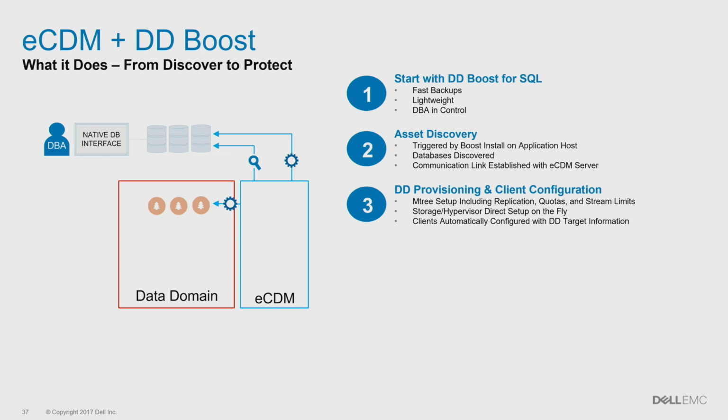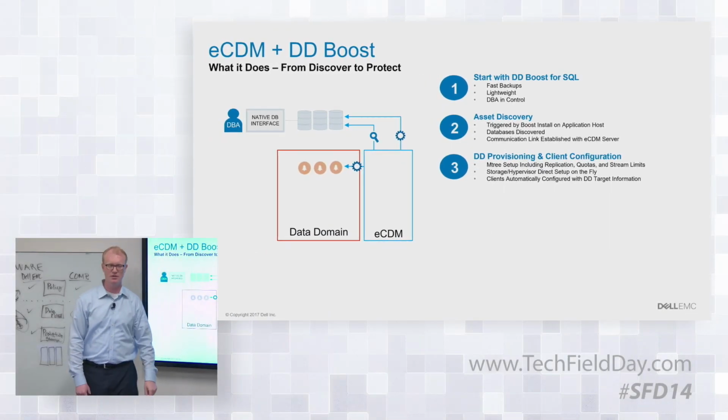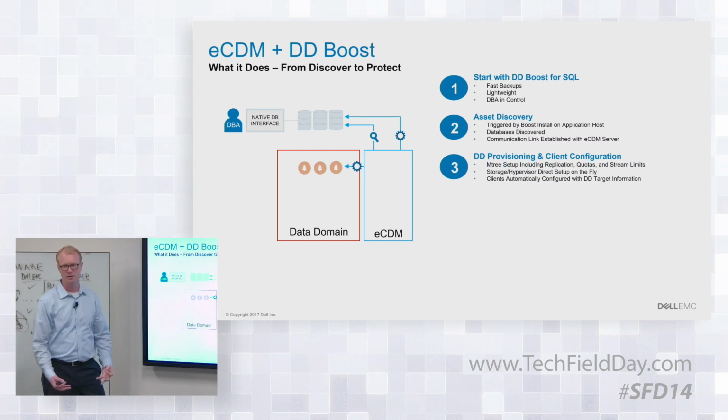And we're going to ship out to the DBA's native UI, in this case, in the SQL example, out to SQL Studio, all of the target and credential information that they need to just hit that backup now button, right? So steps 1 to 3 here are all about from the point where our bits show up, right? A DBA says, yes, I want to install a library here to back up to Data Domain. That should trigger automation all the way down to the start backup now button.